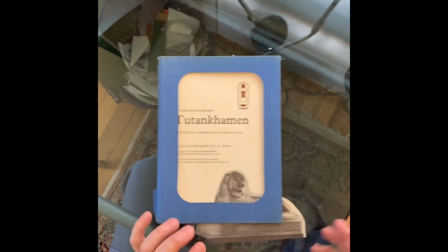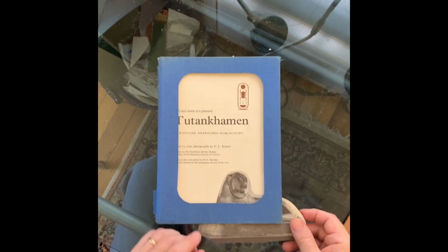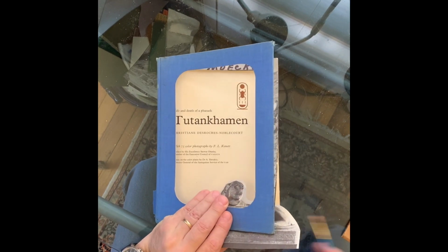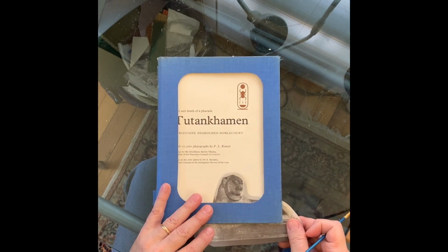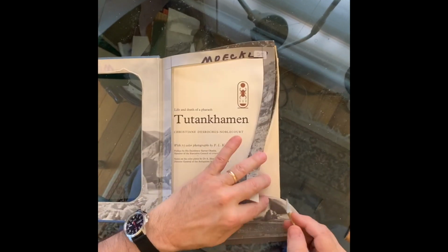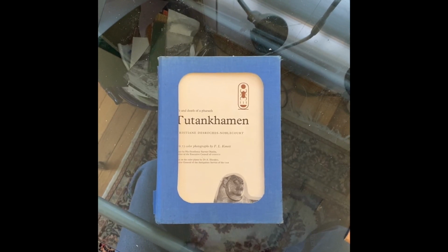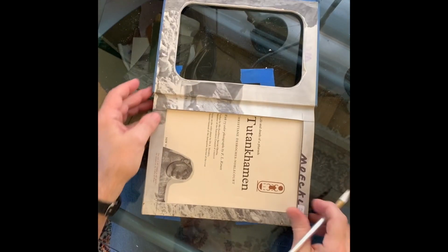I've set up the camera above the work area, and I'm going to glue my first piece in. Here it is. I'm going to position it and use a brush with matte varnish to secure it in place. And that's just my first move. Then I'll trim it. And the first piece is in position. The next step is to cut all around the image.